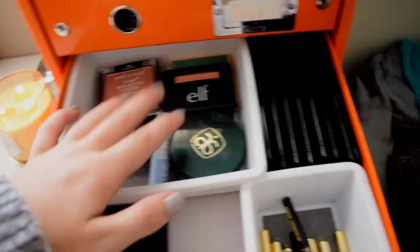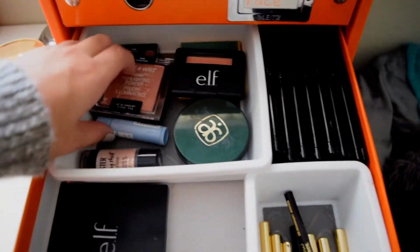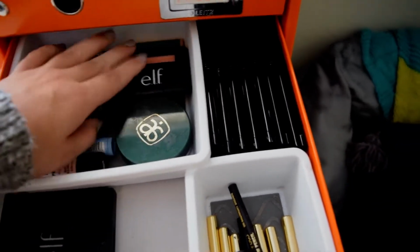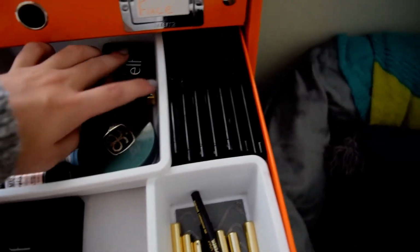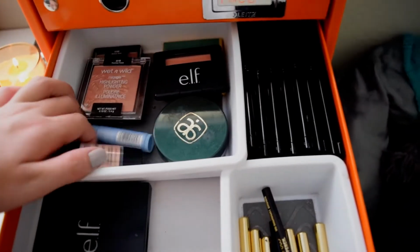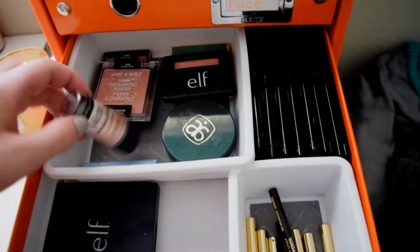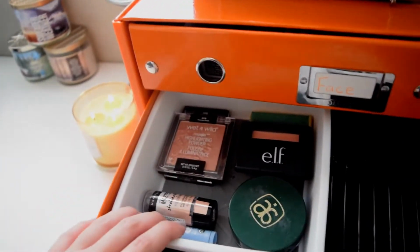But okay, so for here I have just a Wet n Wild highlighter, a Wet n Wild blush, this e.l.f. blush, it's really pretty. These two are Bomb powders. One's translucent, the other one's like a pressed powder. And then this is just a highlighting stick, and then a lip balm that I like to have. So that's what I have there.